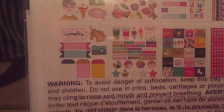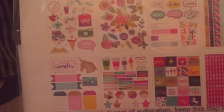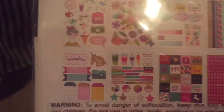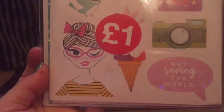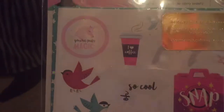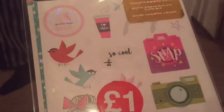I think I haven't actually opened it. I suppose I could have done. There's all the bits and pieces. But maybe at a later date again, I will share this pack. And it is really girly. And I thought, well, this is probably something for next year. I might be able to include it in my planner.